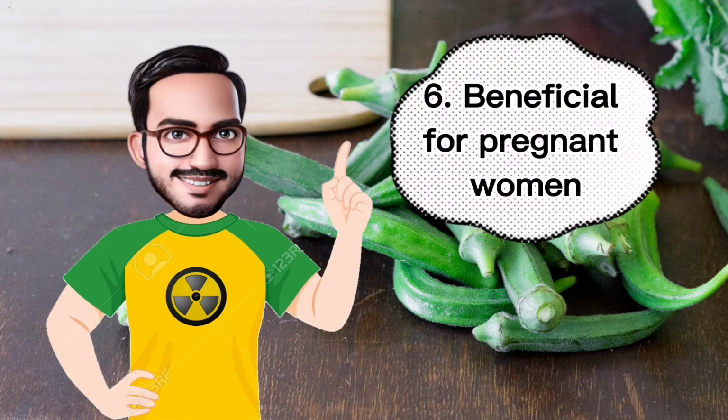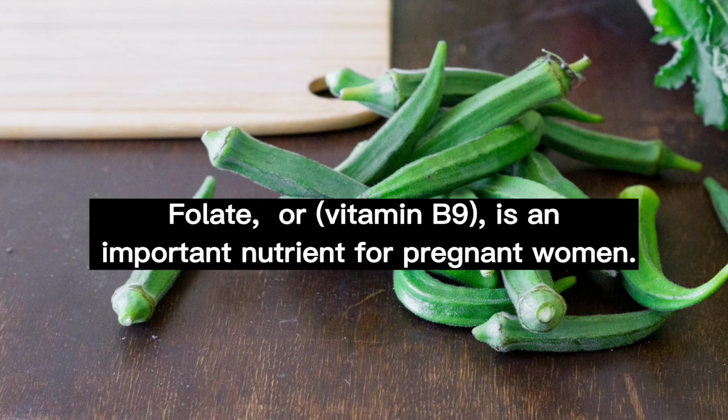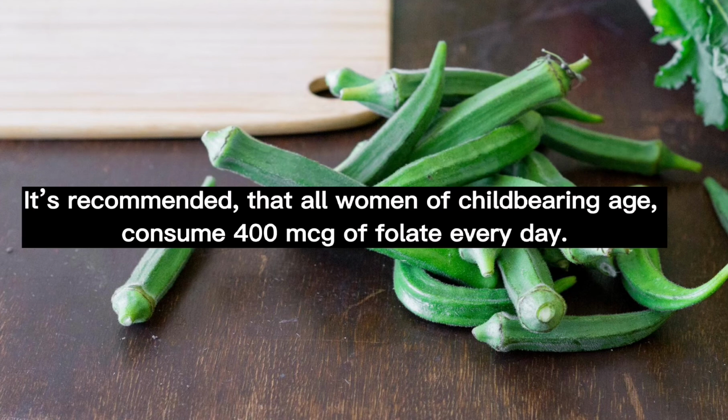6. Beneficial for pregnant women. Folate, or vitamin B9, is an important nutrient for pregnant women. It helps lower the risk of a neural tube defect, which affects the brain and spine of a developing fetus. It's recommended that all women of childbearing age consume 400 mcg of folate every day.